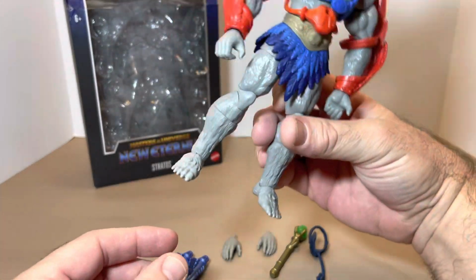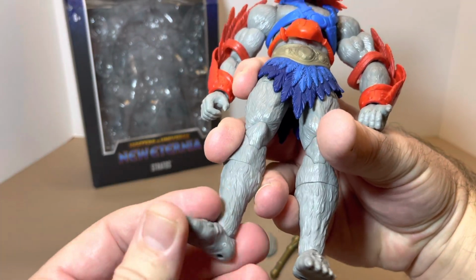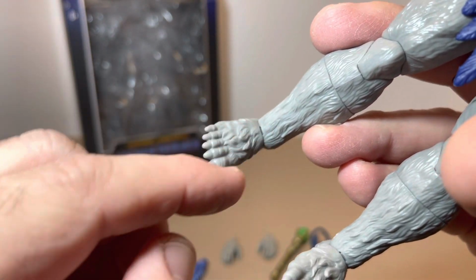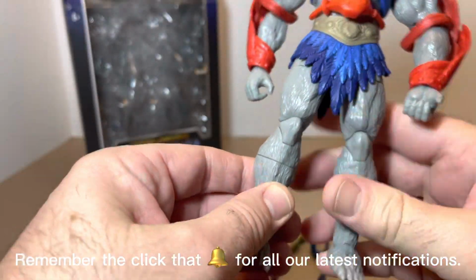But anyways, with that being said, here's Stratos in a nutshell, working down from the feet up. We've got some nice articulation there in the ankle. It just kind of rocks side to side. He's got some detail in the feet. He's got these bird-like feet with these little wings on top of his feet.